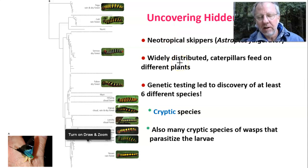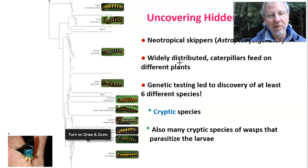So we just covered the rate of speciation. Now we're moving on to another topic titled Uncovering Hidden Species. The bottom line here is, with the advent, invention, if you will, of molecular techniques, technology, sequencing DNA, and many decades ago being able to look at protein variation among populations and species, this led to the discovery that there's very often hidden species out there.